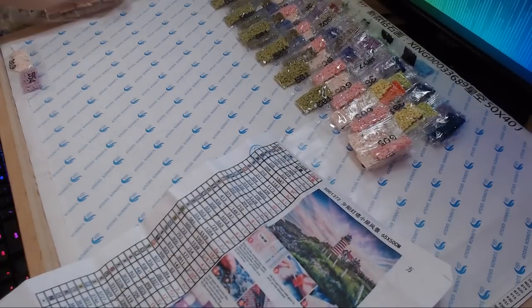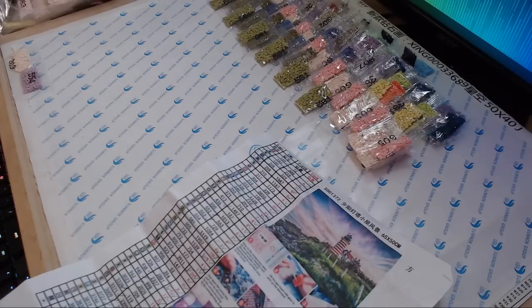Out of interest, how do you guys prefer receiving your drills? Do you prefer them already in the little Ziploc bags, or do you prefer this method, in the little plastic bags that you have to cut open?